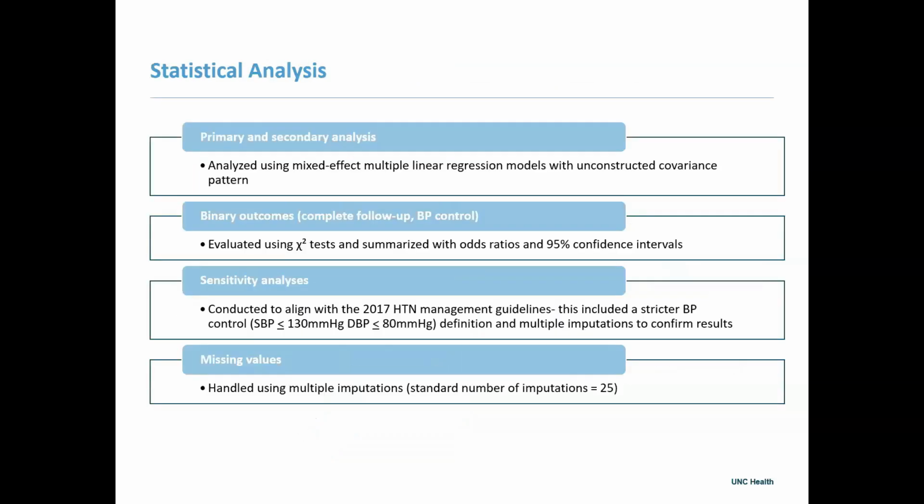So looking into our statistical analyses, our primary and secondary analyses were analyzed using mixed effect multiple linear regression models with unstructured covariance pattern for our binary outcomes, so our complete follow-up and blood pressure control. The analysis checked for differences between groups using the chi-squared test and showed how likely an outcome was, along with a range to show the confidence in the results. So here they used the 95% confidence interval.